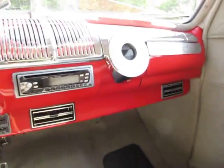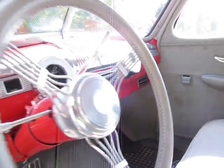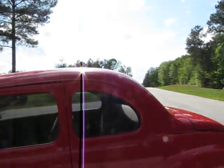Beautifully painted dashboard, Vintage Air, ice cold air conditioning. It's a 134A, of course. And I gotta keep remembering, I'm gonna take the keys out because otherwise I'll lock myself out. Although it does have an emergency release underneath the back.